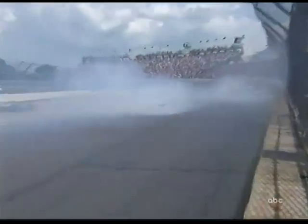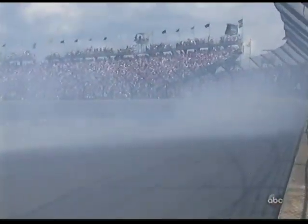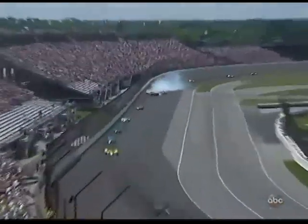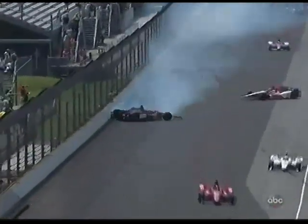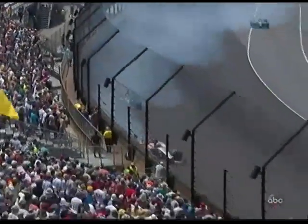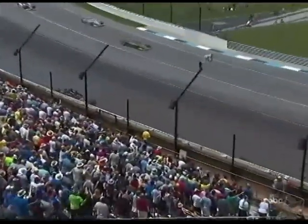From the Firestone broadcast booth at the Indianapolis Motor Speedway, this is the Verizon IndyCar Series. Caution on the course at the Indianapolis Motor Speedway. Mark Janes, 116 laps complete of the 200. Two-car incident brought out this caution. Davey, Connor Daly, Mikel Voloshin involved.